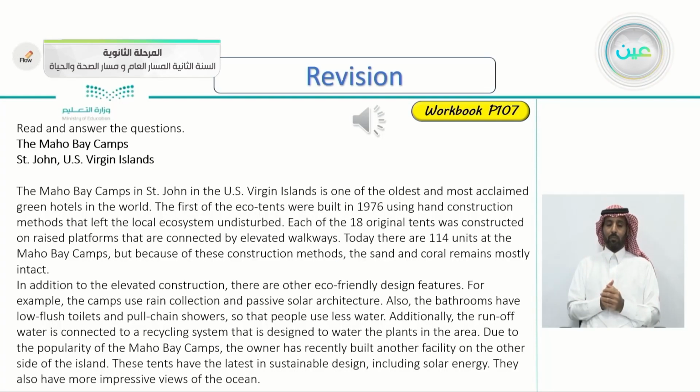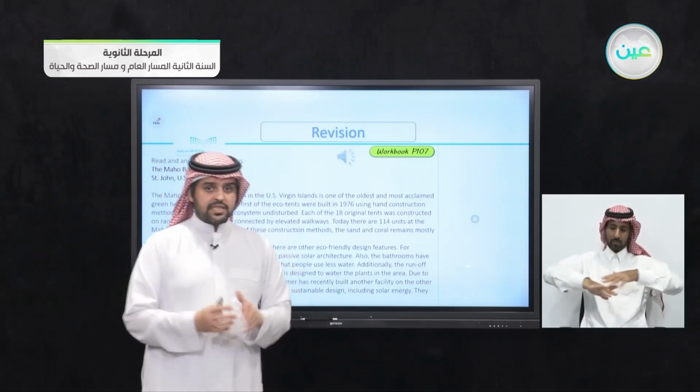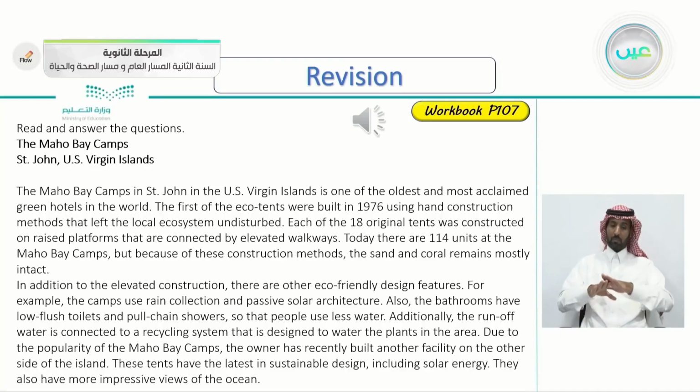Also the word ecosystem. Here you can read that they left the local ecosystem undisturbed. What's the meaning of ecosystem? Yes, the natural system there. The natural system, they left it undisturbed.